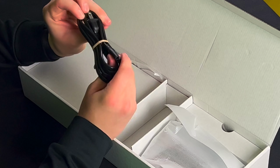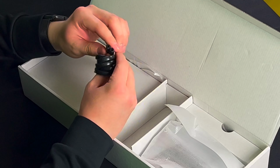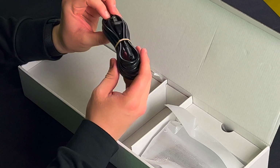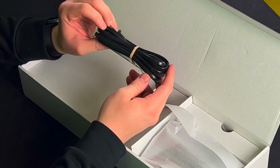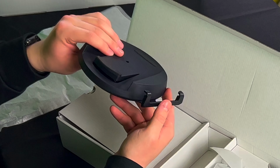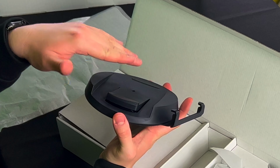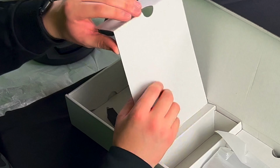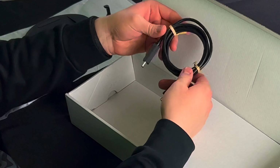This is pretty much exactly the same as what you got with the newer PS4 Pros. And of course, I think all the normal PS4s came with this actually as well. This style of power cable. I think this is the stand for it. I believe this is what you need to lay it flat because of the bulge that the disk drive creates on the bottom of this thing. And we also have an HDMI cable included.